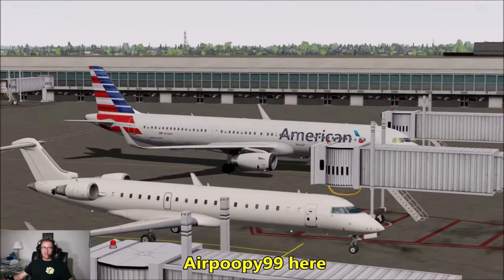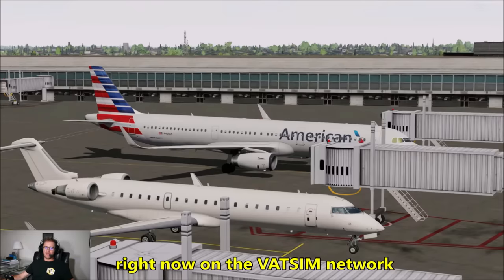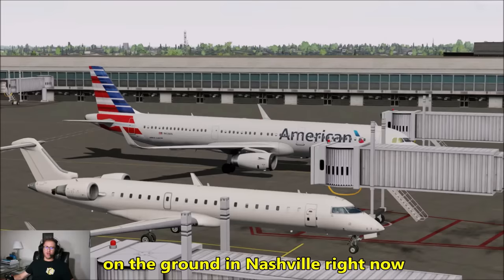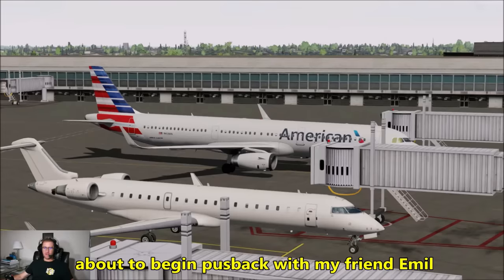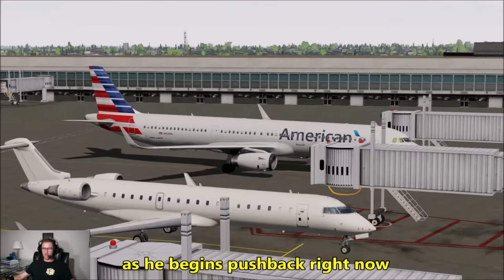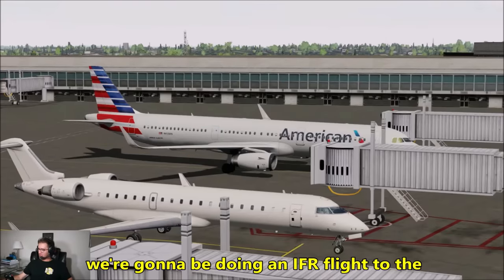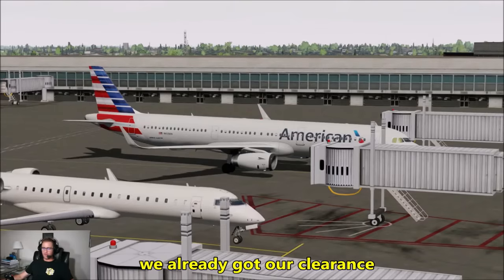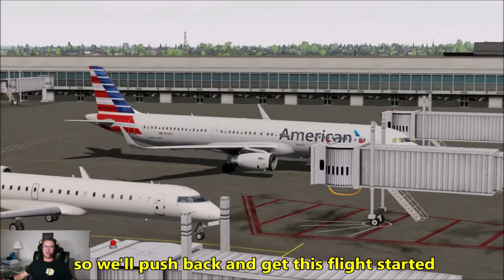Hey, what's up everyone, Air Force Proud 95 here right now on the VATSIM network in the American Airlines Airbus A321 that you see here. On the ground in Nashville right now, we're about to begin pushback with my friend Emil, who is in the CRJ in the foreground as he begins pushback right now. We're going to be doing an IFR flight to the Charlotte Douglas International Airport with full ATC online at the moment. We already got our clearance, so we'll go ahead and push back and get this flight started.